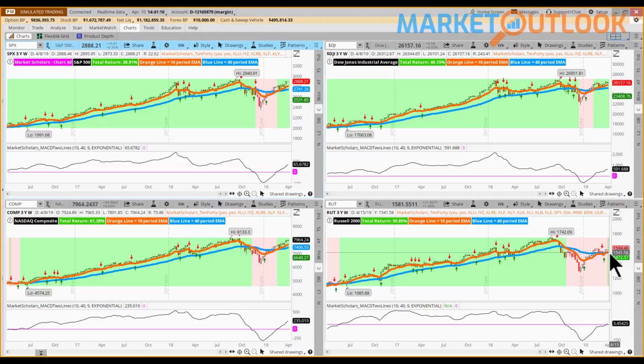I mentioned yesterday that we've got to be careful getting too exuberant with that analysis, because it is possible that the Russell 2000 could fall for the rest of the week. And if that were to occur, it is possible that the bullish condition would not be confirmed.